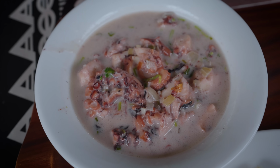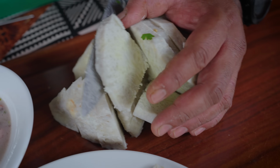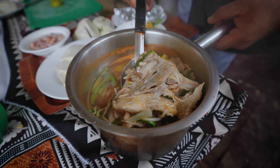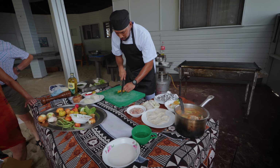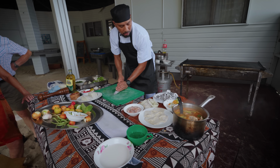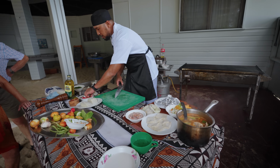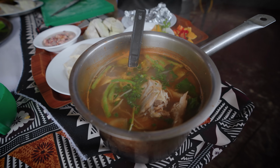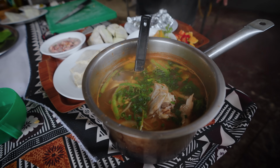And this is octopus. We cook it with coconut cream. We got some taro for you. Nicely done. Lemon. You always need lemon with seafood. Yes. Spring onion. And then there we have it. Cool. Thank you, chef. No problem.